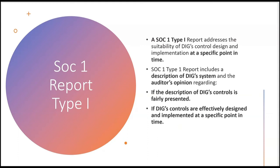What's missing from a SOC 1 report is an opinion on control effectiveness. There's no opinion given on control effectiveness in a SOC 1 Type 1 report. A SOC 1 Type 1 report will go as far as to give an opinion on whether the controls are effectively designed and implemented at a specific point in time. Not over a period of time, but at a specific point in time.